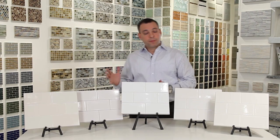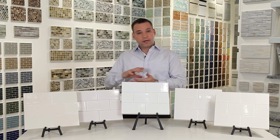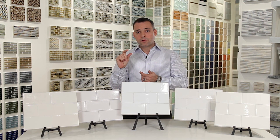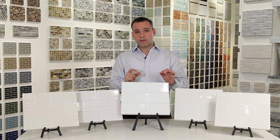This is similar to a paint chart. One of the great things about a paint chart is you can just move along and compare all of the colors and find just the right one.